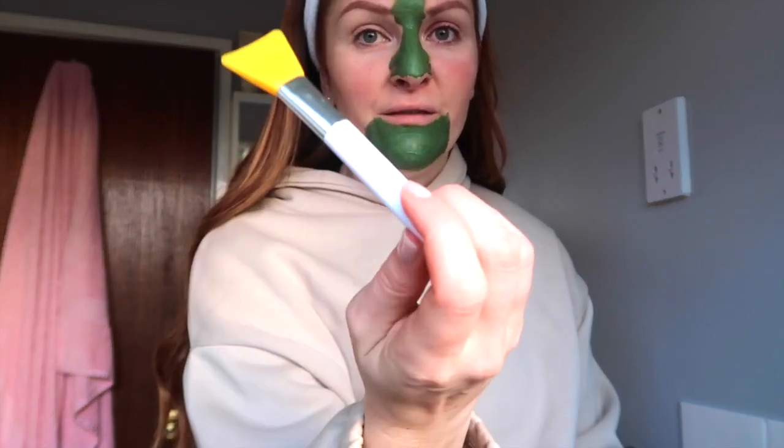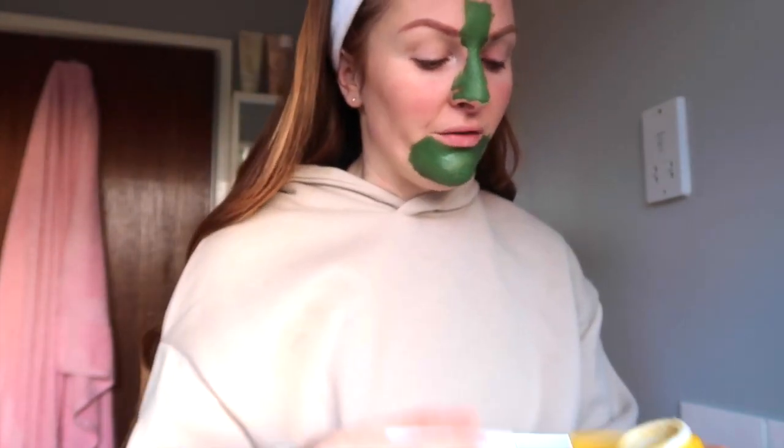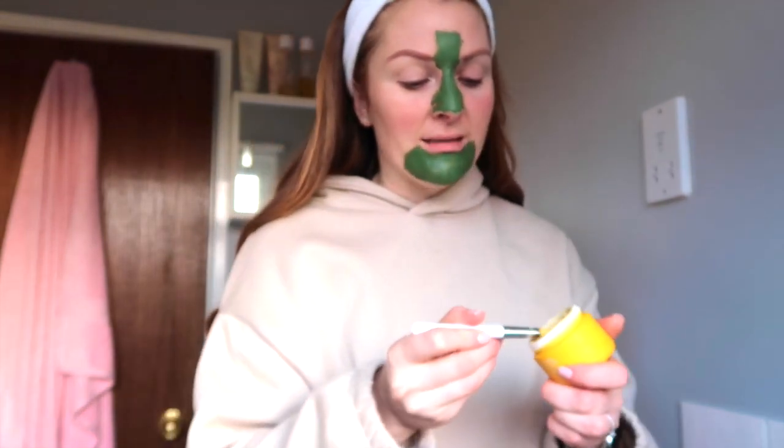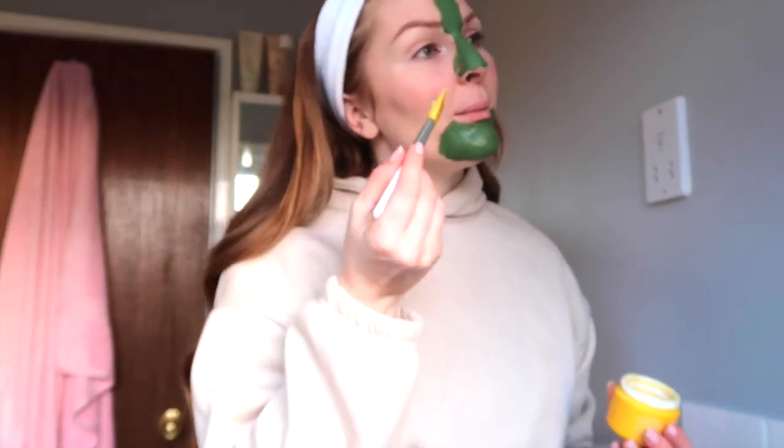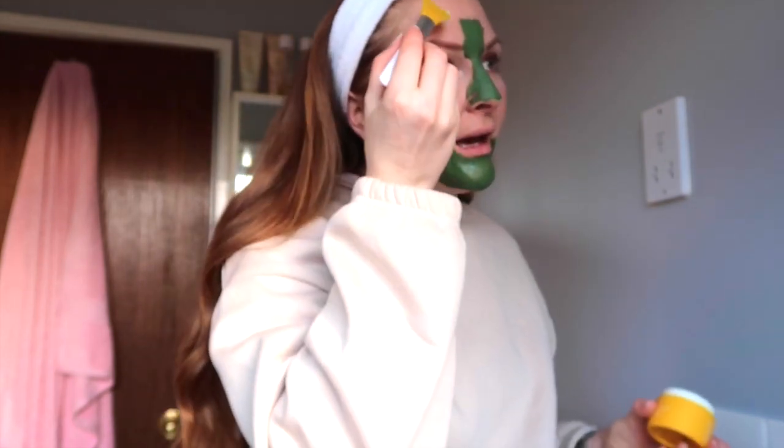So I'm part way done. I've done my clear skin mask, as you can see. I just also thought I'd mention that I'm applying this with the face mask spatula. It's a Tropic one, and I just really like applying it with this. You can use your fingers, but it stops your hands getting really messy, and I quite like it because it feels like you're painting your face, which is quite therapeutic.